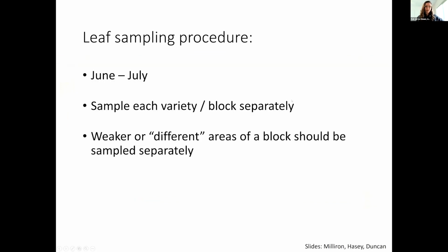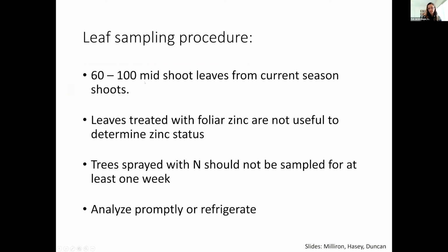So we do our leaf sampling in late June or July, sample by variety and by block, and keep weaker areas separate from strong areas so that you can diagnose where you have problems. We're looking at 60 to 100 leaves. If you treated with foliar zinc, that won't be able to tell you then if you have a zinc deficiency inside that leaf because there's too much on the outside. And if you're putting on a nitrogen foliar spray, you want to wait at least a week before you sample.